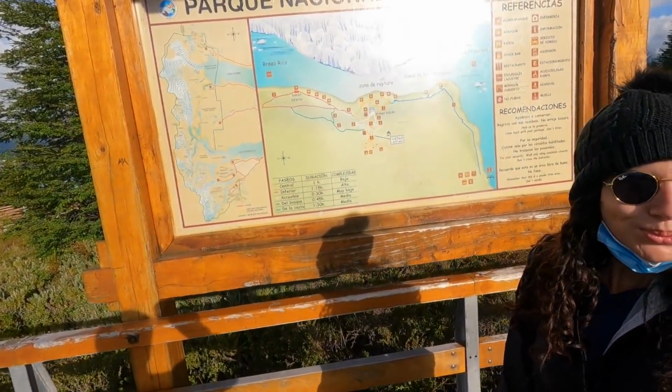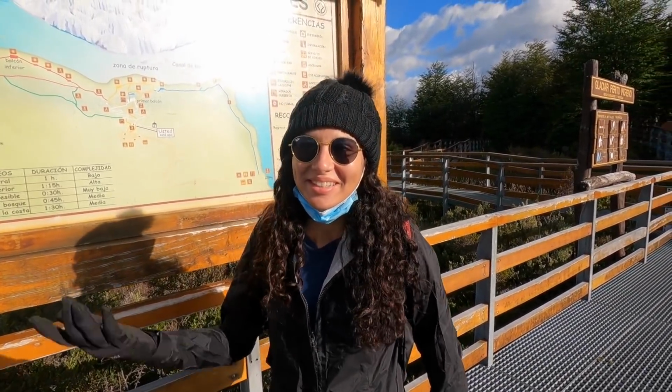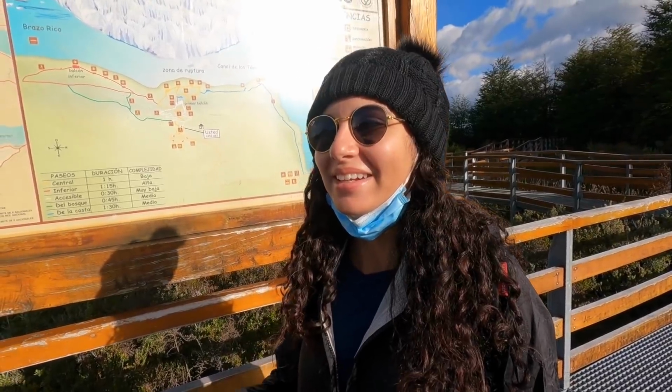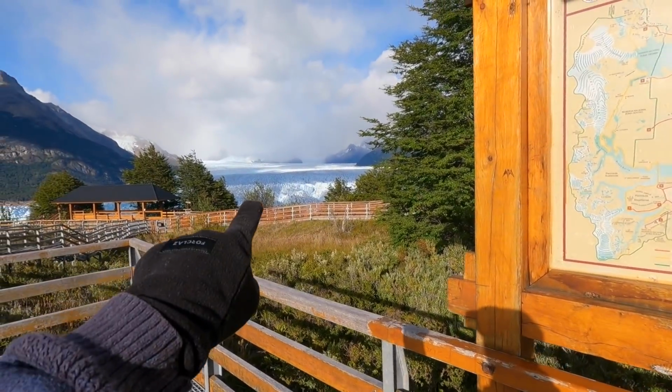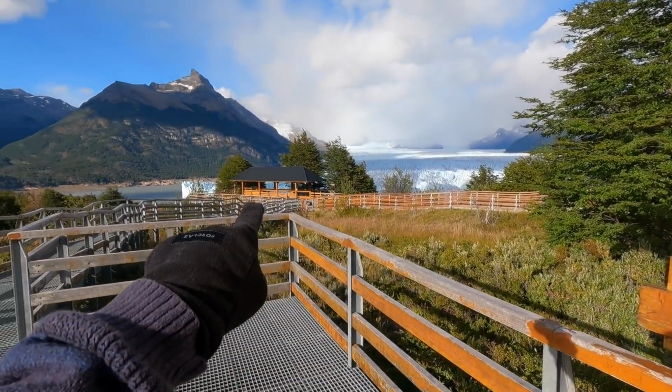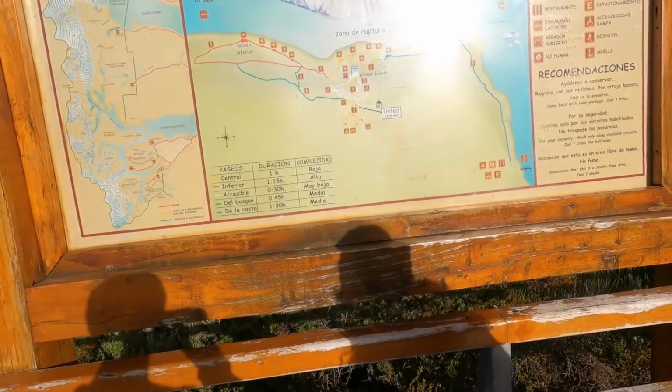Nice and chilly. Way colder today than yesterday, right? Yeah, because it's early too, so I think later on it will get better, but now it's cold. Also, I don't know if you can see in the distance, that is one huge ice block, the glacier back there, so obviously there's a lot of cold coming from there.